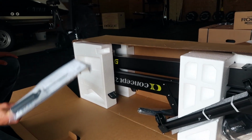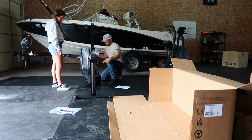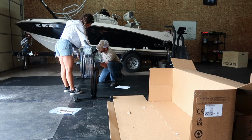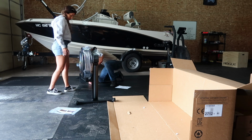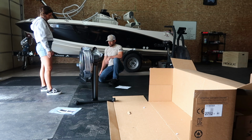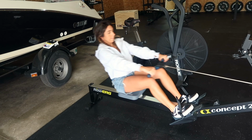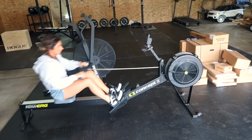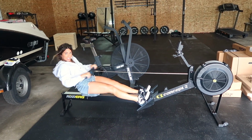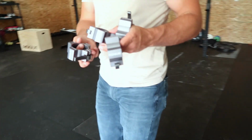Some assembly required. Oh man. Is this where you want it? Oh, it's easy to move. Okay, you lift that up. There we go, sit it down. There it is. Oh, this is really long. I didn't realize it was so long. Yeah. All right, she's going to go for it. That's fun. I like it.